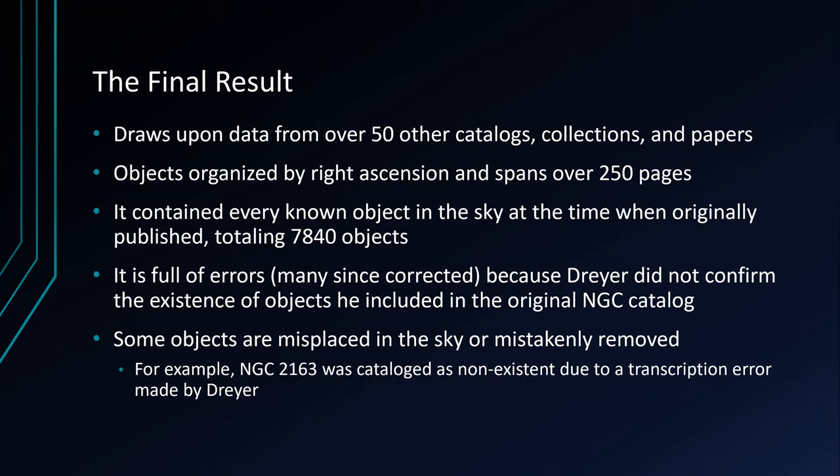Sometimes errors were also brought about by his own mistakes. For example, NGC 2163 was cataloged by Dreyer as non-existent, even though it had been cataloged by the Herschels, because he made an error when he was copying the data over from the source materials.